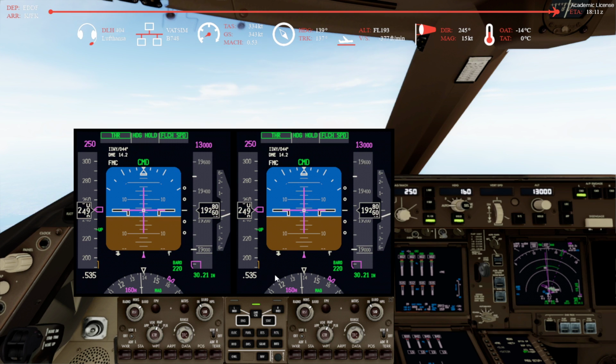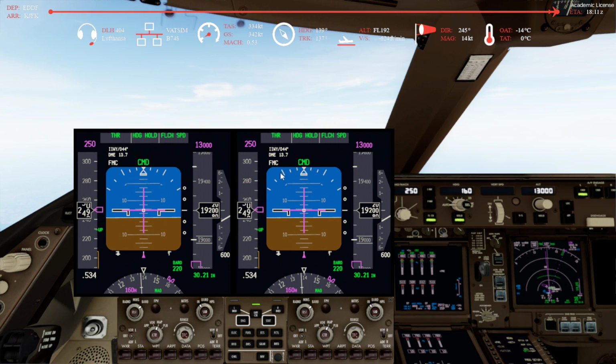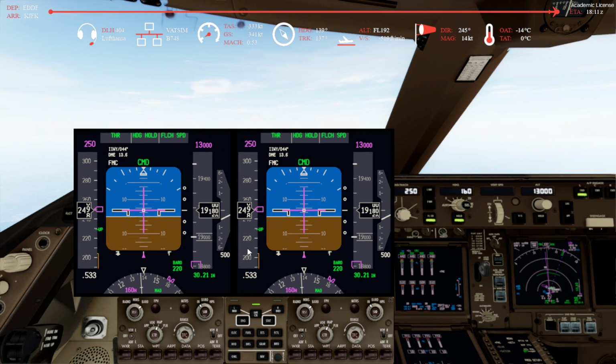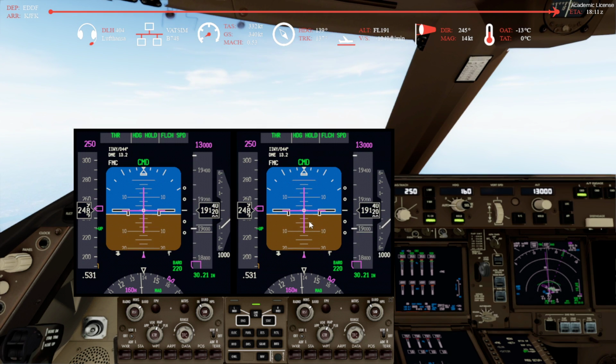Okay, change to the local altimeter setting, 3021 inches. Descending 13,000 now, and cross-check the altimeters. Both are displaying 19,100 feet now, that's fine.